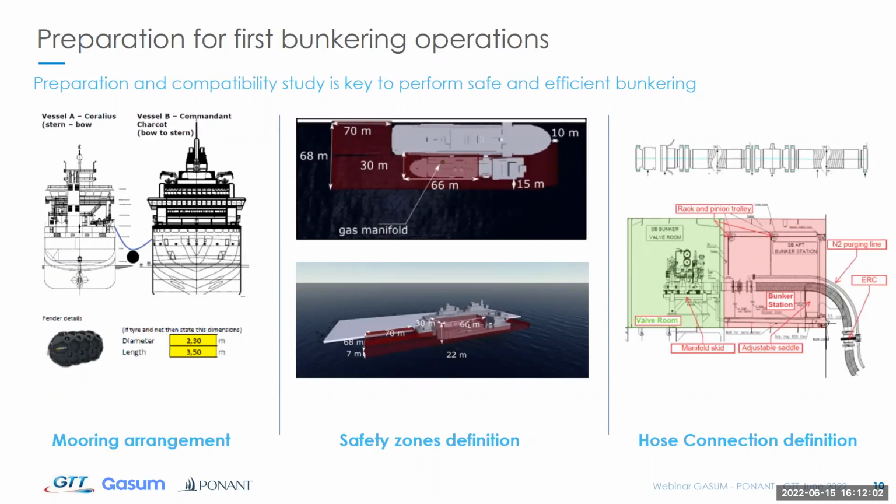To tell you how we prepare for this first operation, actually, this began for us in early 2018. So it's more than 3 years before the delivery of the vessel. So at this time, we performed the first risk analysis with the Green Zeebrugge bunker vessel. And then it was followed with specific compatibility studies with various LNG bunker vessels.